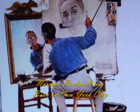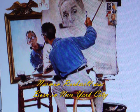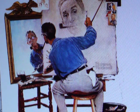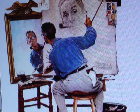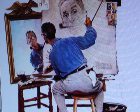Norman Rockwell was born February 3rd, 1894. He was born in New York. Not only is he a famous American painter, but he's also a New Yorker.